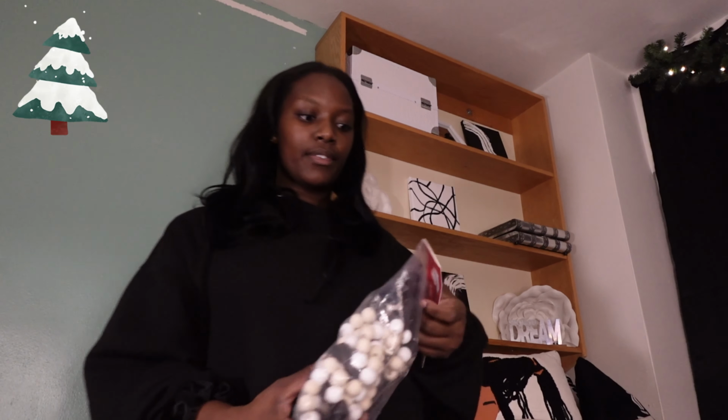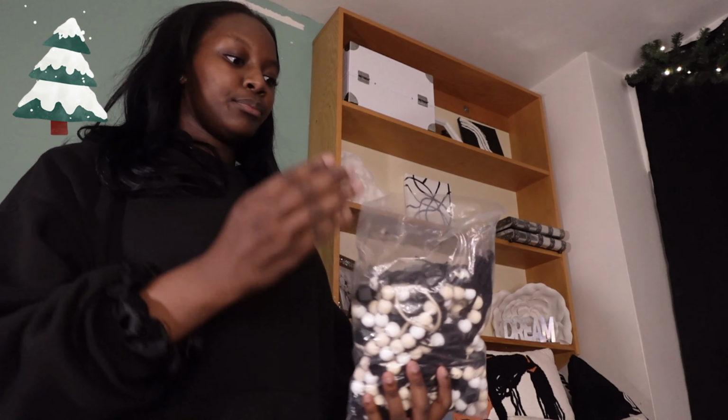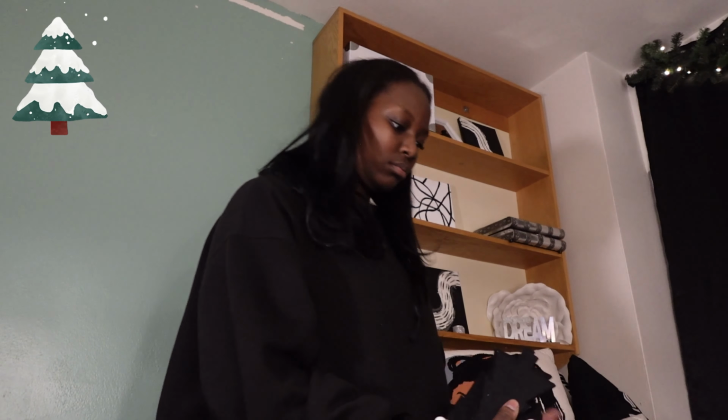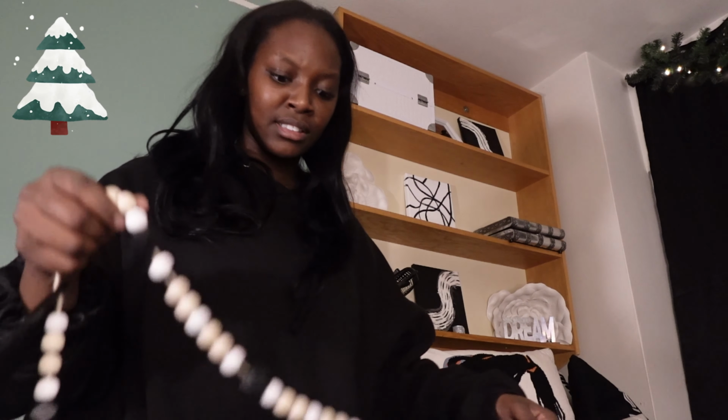Next, I have this garland right here, and I got it from Walmart, and I'm going to put it on this shelf right here. I just have to figure out how I'm gonna put it. Oh, I thought I had to put this together. I was about to say, we're taking this back.